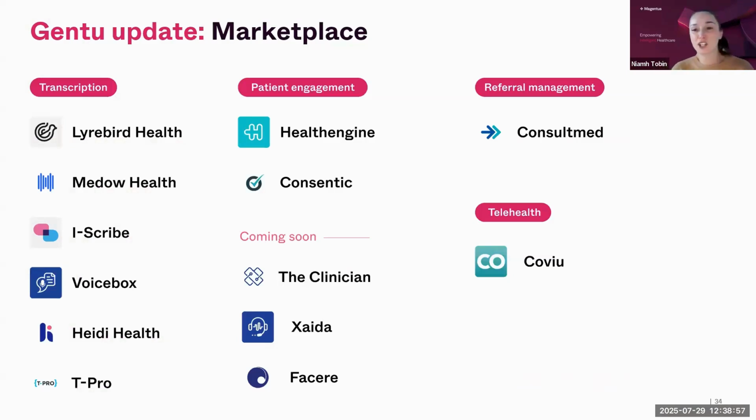We launched the Gentu Marketplace. Our intent is that we know practices use many other products outside of Gentu to run the practice, and so we want to enable practices to connect those products and streamline their workflows. The initial focus of the marketplace was on transcription providers.